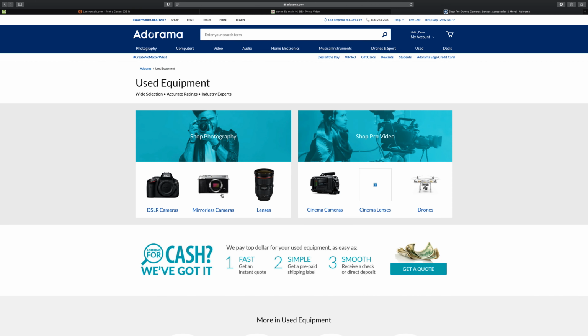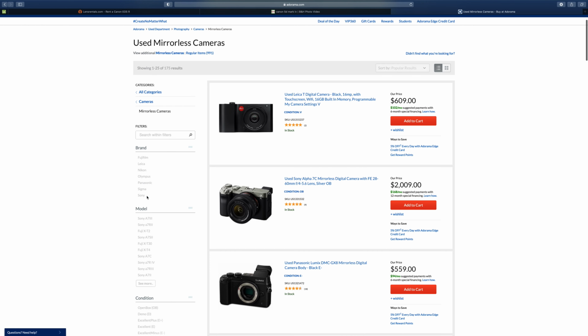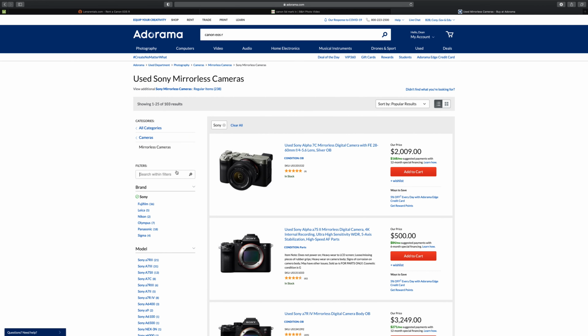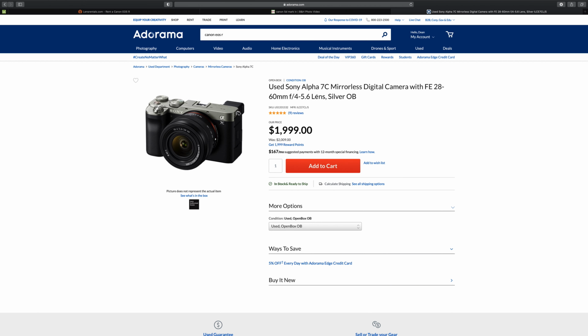If you go to Adorama.com, you can go to the used section right here. Let's go to mirrorless. Let's see, brand. Doesn't look like they have any Canons for sale. But let's just go to Sony real quick. I was gonna see if they had an A7 III. I've had a few A7 IIIs in the past. It's a pretty good camera for a pretty good price. Doesn't look like they have those, but just for instance, say I wanted to get the A7C, that's the compact version of the A7 III. They have a 28 to 60 millimeter with it.